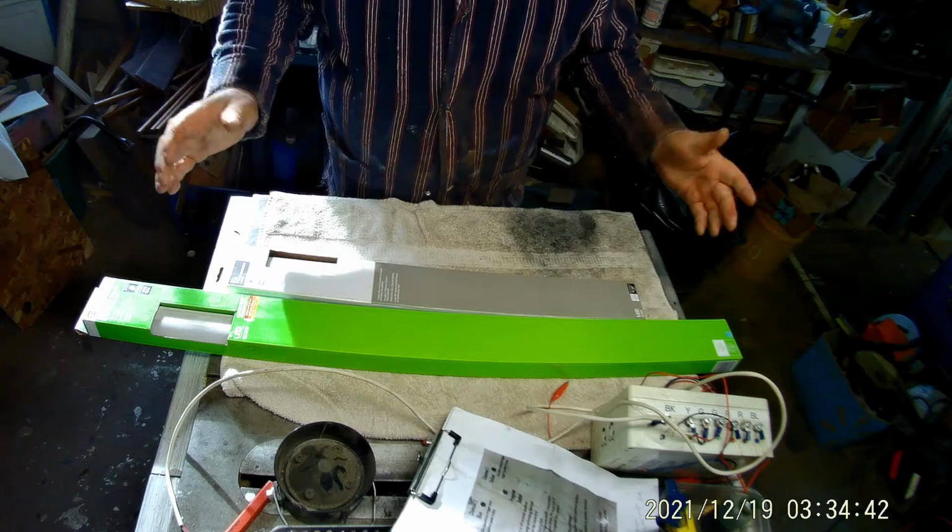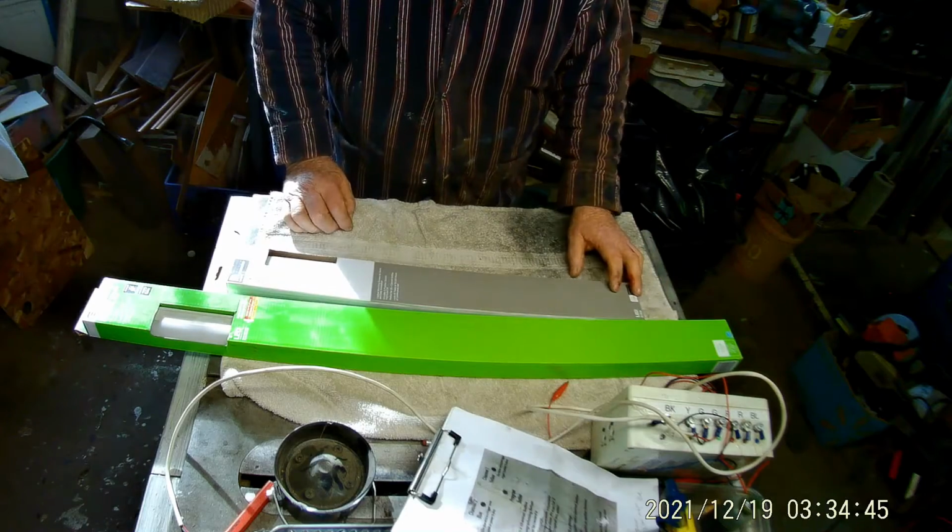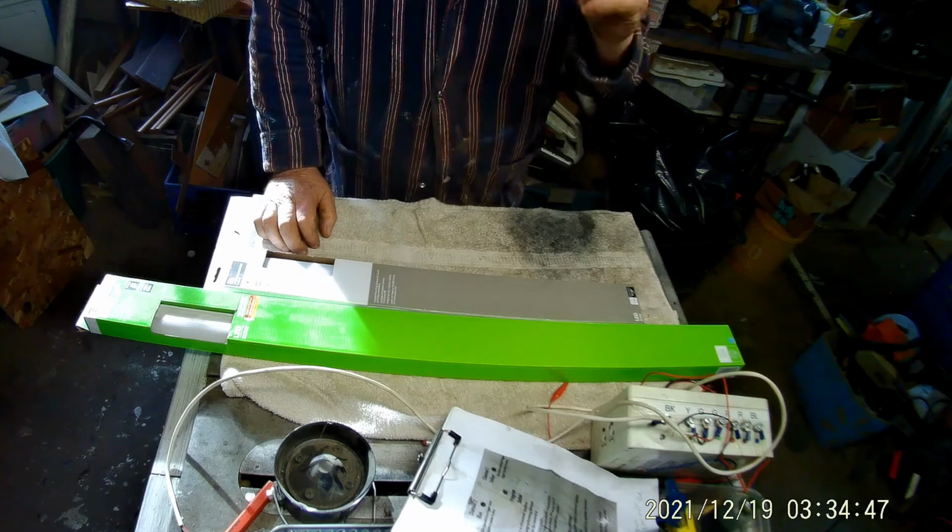So anyway, looking for these was a nightmare. They have them all up and they have them marked.